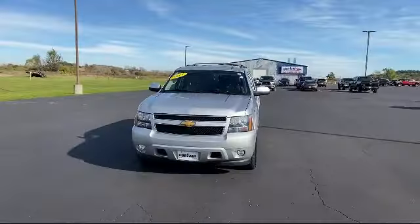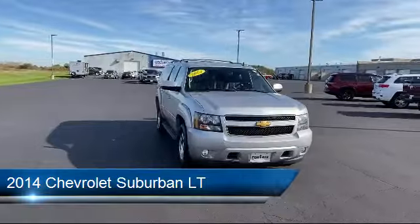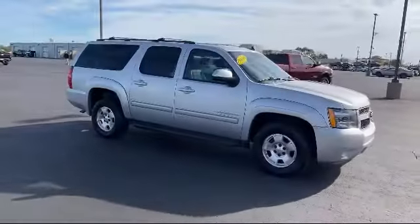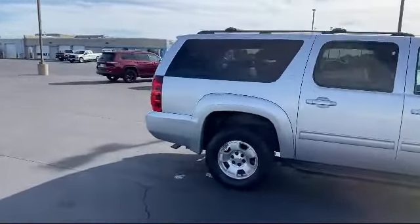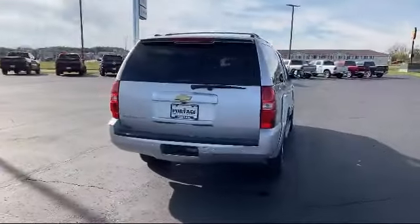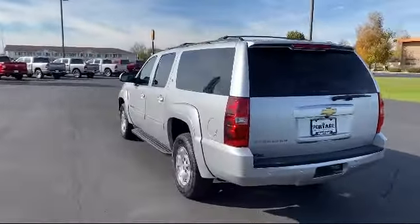And here's a look at another one of our great vehicles in inventory. It comes equipped with LT Preferred Equipment Group, Power Outside Mirrors, Running Board Package, MP3 Player, Navigation from Telematics, Bluetooth Smartphone Integration, Remote Start System, Privacy Glass, Power Tilt Sliding Sunroof, 4-Wheel Drive, and much more.